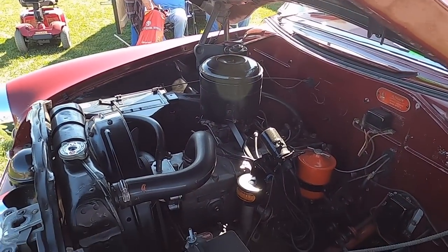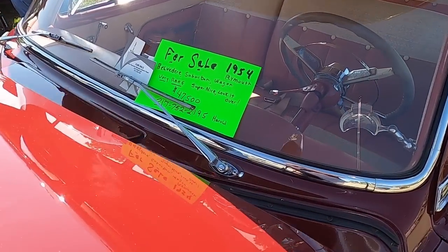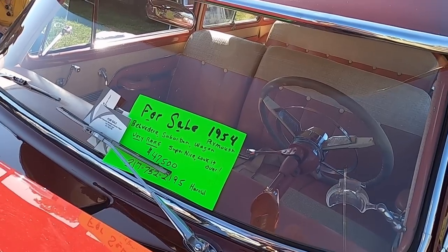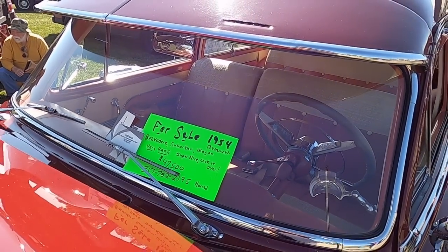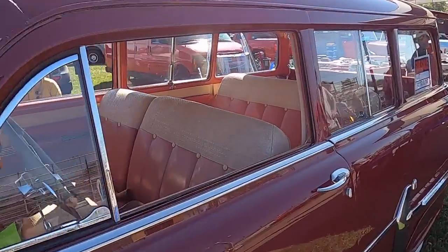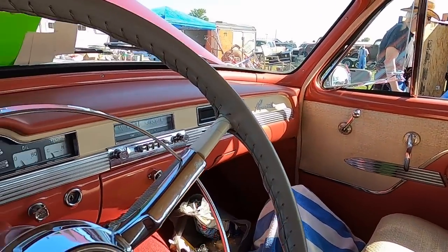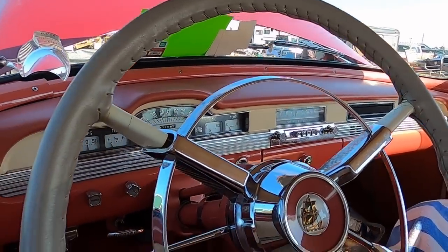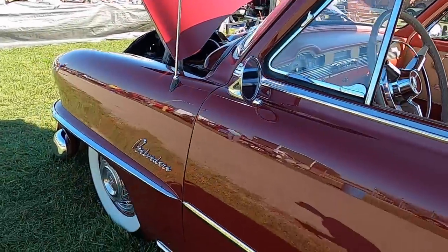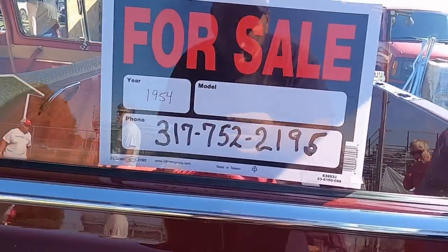Take a guess what they want for it. It ain't cheap. It is $47.5. Phone number is 317-752-2195. Call Harold. It's nice. Can I look at that interior? Another look at the number.